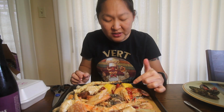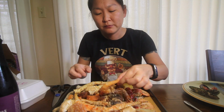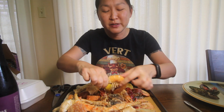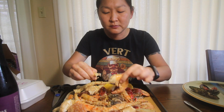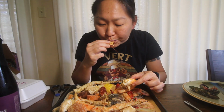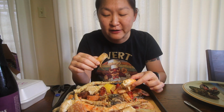Not bad. You can tell they're not really fresh because, I mean, we do have what they call crayfish in our rivers, but not to the extent of Louisiana. So it kind of has that funky, swampy smell. And crawfish is not really my favorite, but I'll eat it. I've never eaten fresh crawfish in Louisiana or anything like that, so until I do, to compare a fresh one to a frozen, so far I don't really care for them.